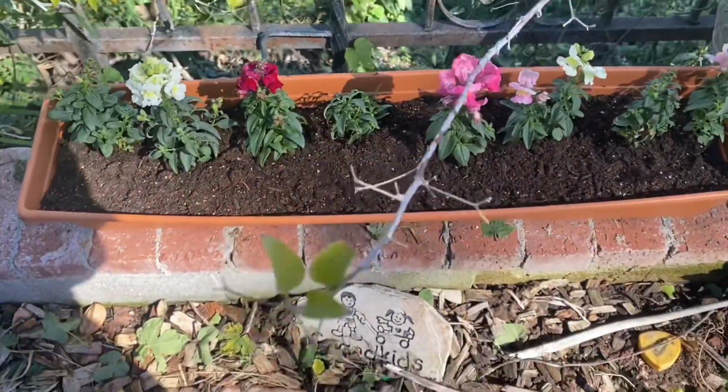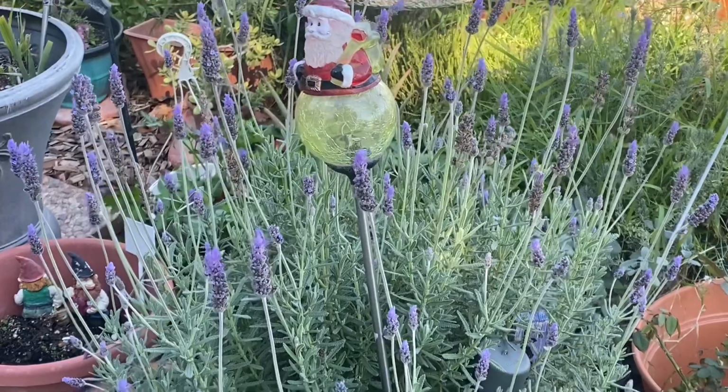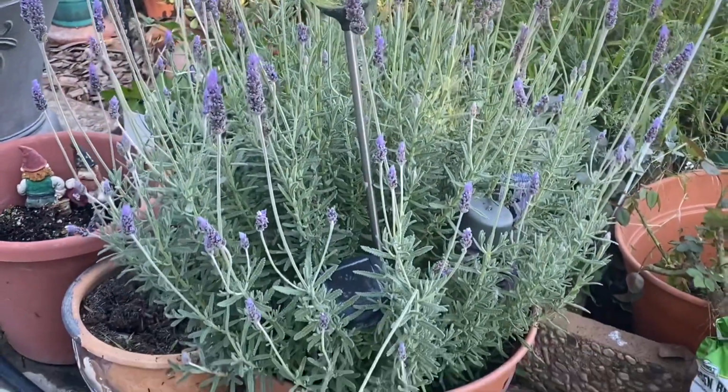They're gonna look great when these bougainvilleas start to bloom. Should be beautiful. Lavender is still doing beautifully with all that water that we had in the rain.